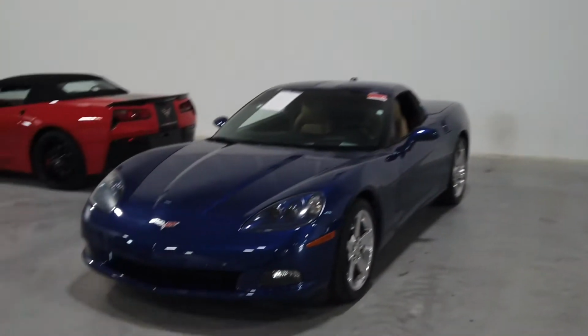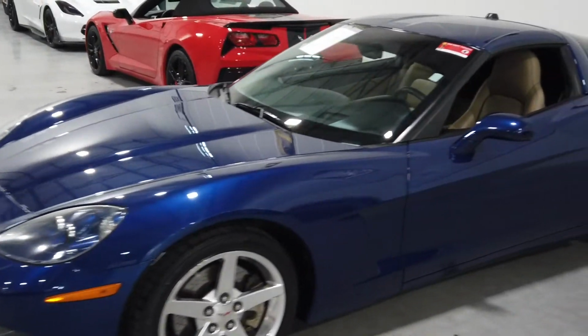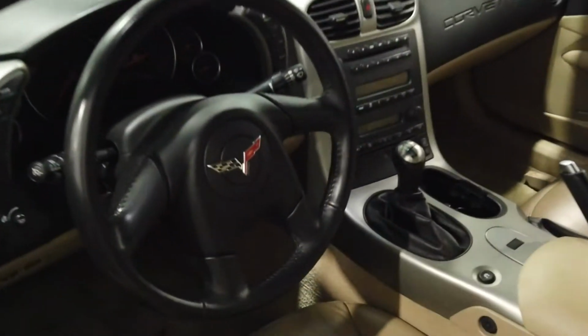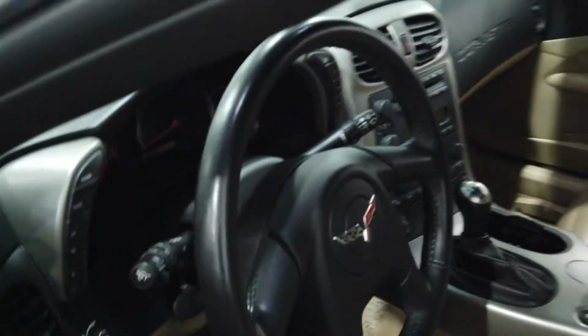We got this 2005 Corvette for you today. This car is finished in a navy blue metallic exterior paint job over a nice tan leather interior. The V8 is paired with a 6-speed manual transmission. Overall, this car is still in really good condition.